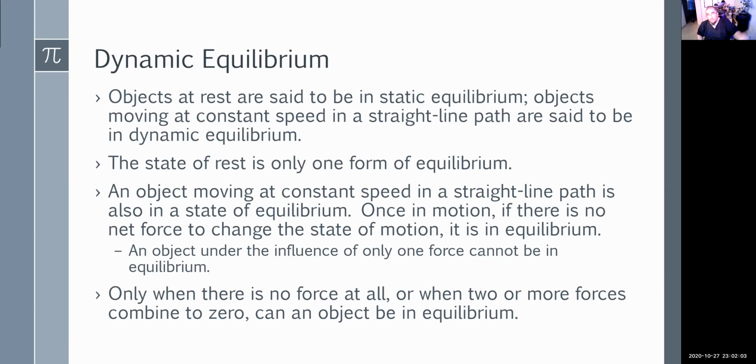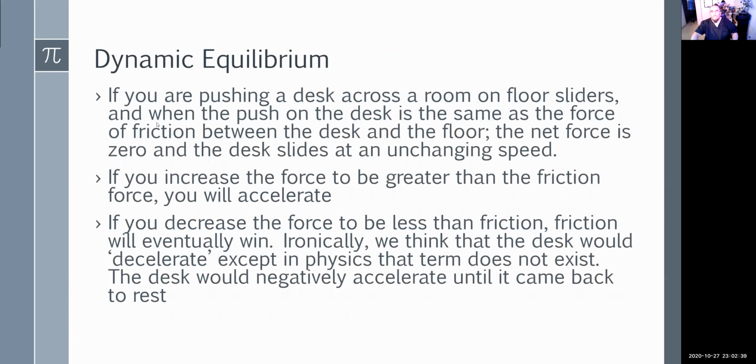So state of rest is only one form of equilibrium. We also have a constant direction and speed. That would be dynamic equilibrium. So if the object is moving in a straight line at the same speed, that means the forces are balanced. Therefore, it's in dynamic equilibrium, right? So when two or more forces combine to be zero, that object is considered in equilibrium. So let's say we're pushing a desk across the room floor, and it's got those little sliders on it to help it slide.